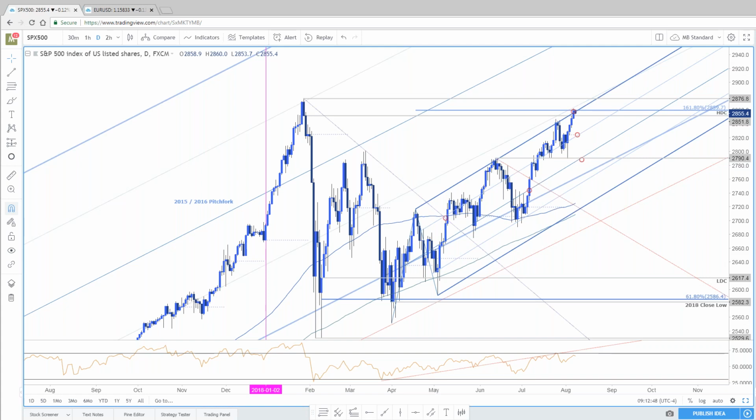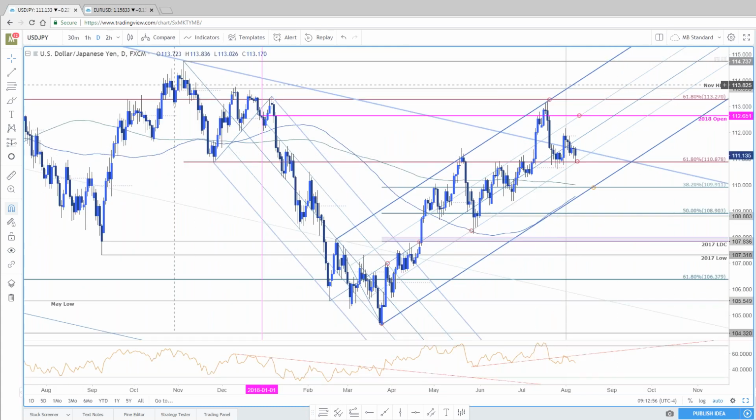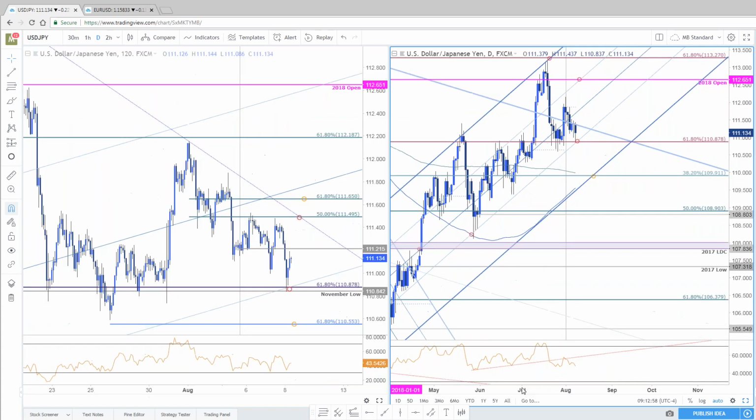Like I said, I've been a little trigger shy on the Aussie. Kind of was chasing that a little bit, so I got pretty quick out. But dollar yen was the only really strong positioning that we've had this week.